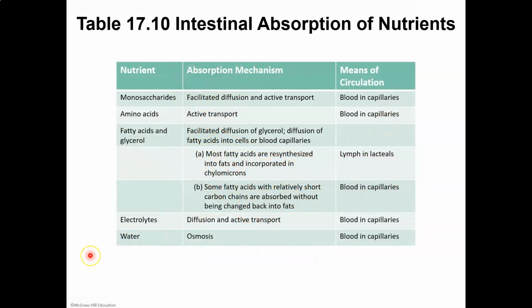Right. So here's a summary. Monosaccharides, broken down, are put into the blood and capillaries. Amino acids are actively transported into the blood and capillaries. Fatty acids and glycerol go into the lymph in lacteals.